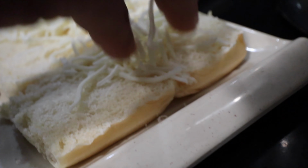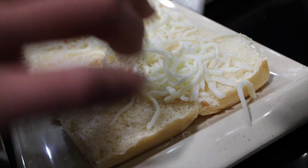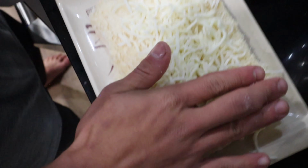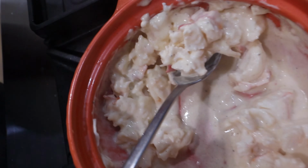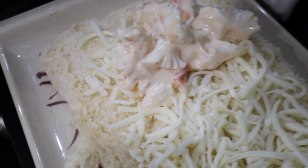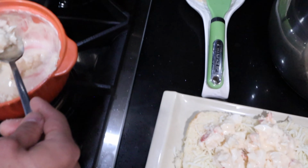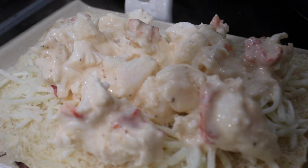So we cut the Hawaiian bread in half, and we got a little crazy with the mozzarella since we had so much, so we just might as well put some on top. And as we're putting the meat down on the lobster sliders, hopefully that melts the cheese, and if it doesn't, stick around and you'll figure out how we go about heating this up a little bit.